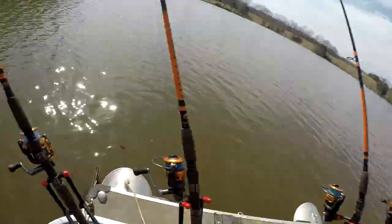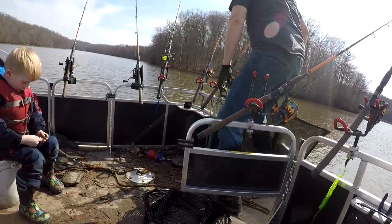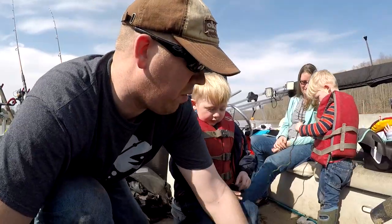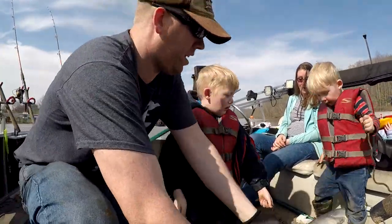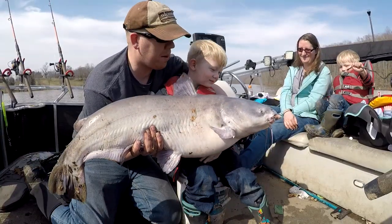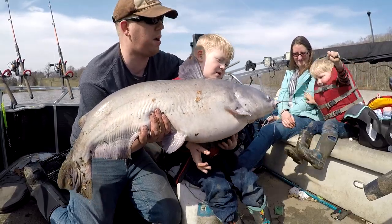All right, Tom, shall we go get pictures with your catfish? Yes, where is it? Still in the bag. He's just chilling down there. What a muscular fish. Put your arms out. I can't hold. What do you think, buddy? Was this a fun fish? Yes. Oh man, he's killing my arm. Let's put him back.